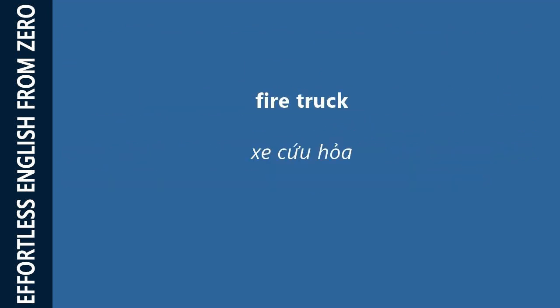Vocabulary. Fire truck. Plastic. Fire. Call. House. Push. Spray. Save.